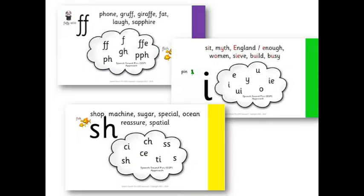So if a child's spelling the word fish and they're not sure about the sh at the end, f-ish, they can look at the cloud. Now, the only reason it's got SH on the outside is because that's the sound pic we learn in the yellow level. But inside the clouds, it shows all the pictures for sh. So they can just try the different choices and they'll see which looks right or not.